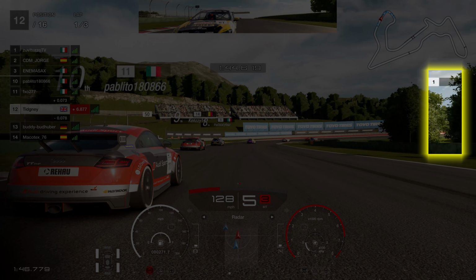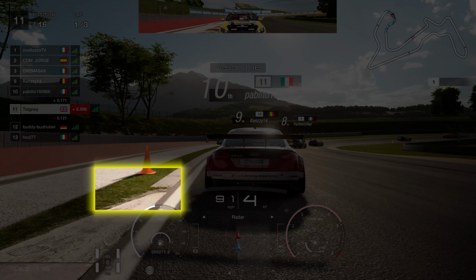Now, on the right side, we have a gap in the trees. That's our brake marker for the double right-hander. For those wondering, there isn't really anything else you can use. Maybe you can look at the 50-meter board and judge it. But I use the gap in the trees. And we get another position then from the Italian, following the Italian, weirdly.